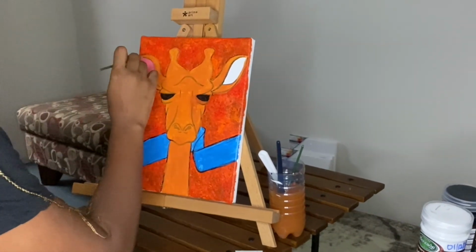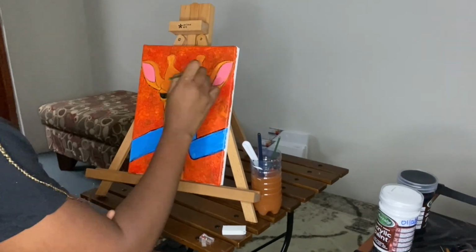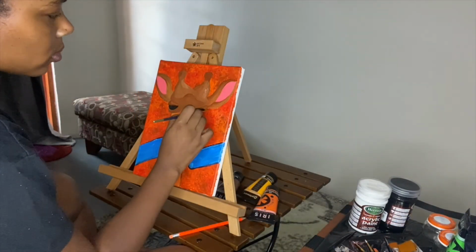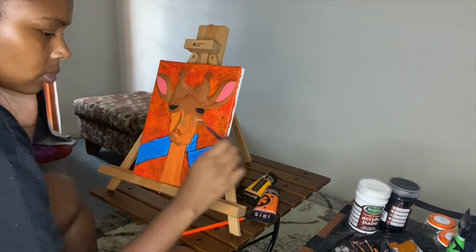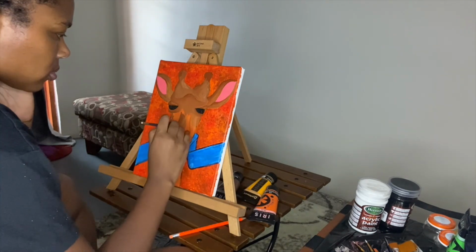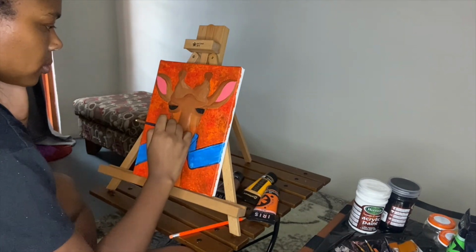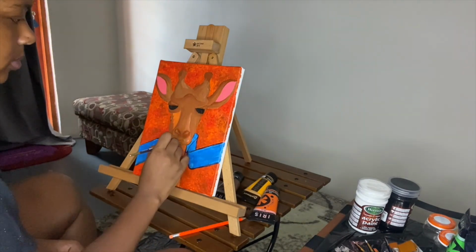I didn't even paint for the next like 2 days because I was just trying to decide if I even wanted to keep going or if I wanted to just scrap it and do something completely different. But then finally, just looking back at the sketch, I was like, no, I got this. I need to see this through and it's gonna look bomb. So I went back to it, and you know what?